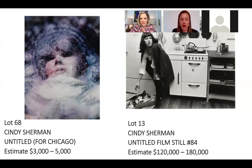So I highlight lot 68, which is a Cindy Sherman that essentially was created for a benefit. In 1987, the Men's Council of the Museum of Contemporary Art, Chicago, commissioned Sherman to create a limited edition. I think it was 35, and this is the image that was created for that. The owners are now selling it, and there's a great market for this.